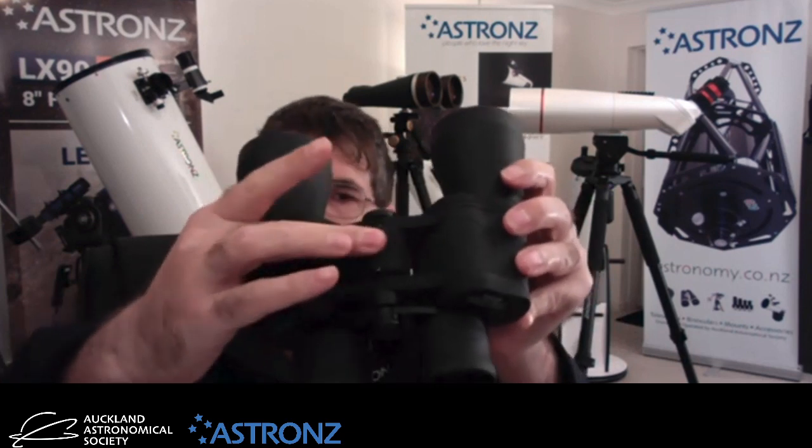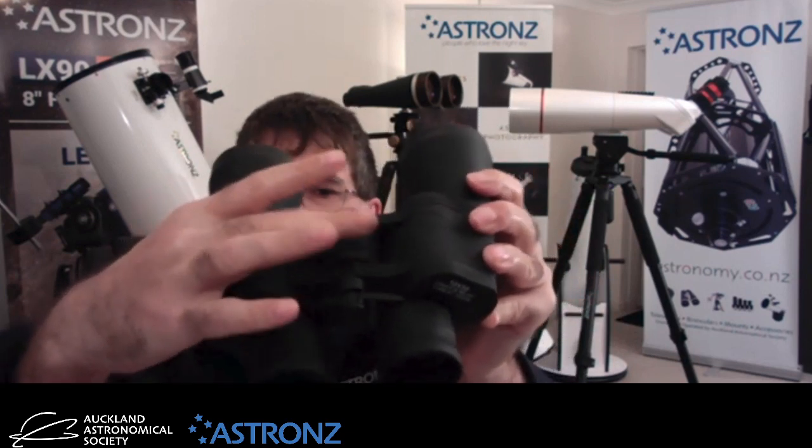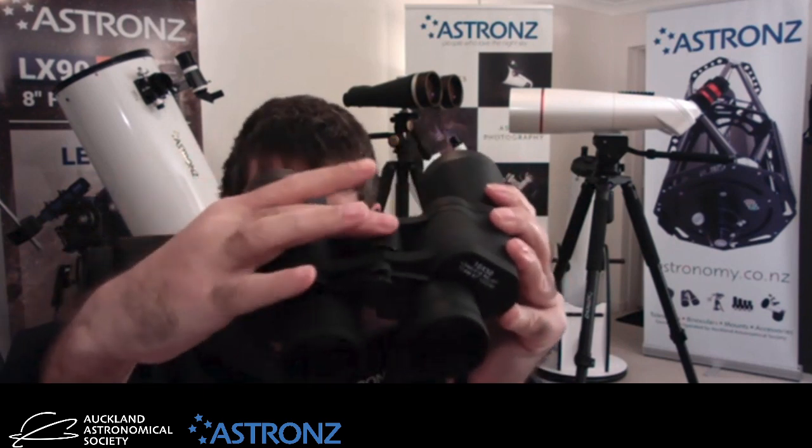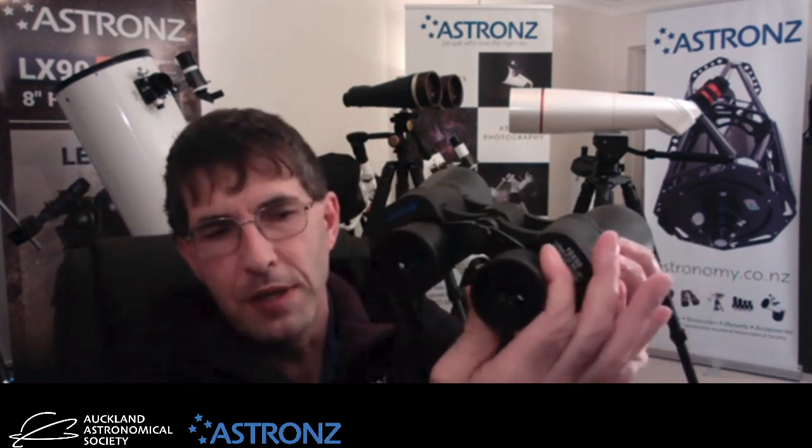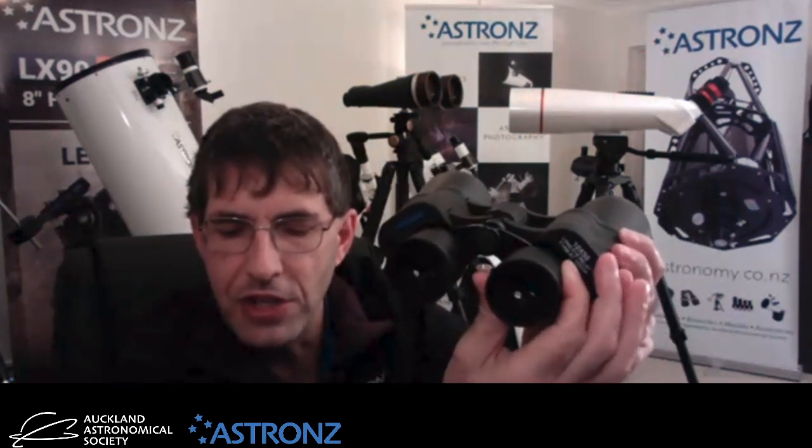Another issue is focusing. Binoculars can either have a central focus mechanism or a focus on each eyepiece separately. Looking at our little 10 by 50 binoculars here, you can see that at the top there's a central focus mechanism. It just rolls with the finger that way, and it moves the two eyepieces in and out to focus together. All nice and handy, but the two eyepieces do move together, and there's a whole mechanism for that. In these particular binoculars, the right eye has a separate diopter adjustment, so you can adjust the right eye separately. This is good for people who have eyes that are slightly different, for example if you have astigmatism in one of your eyes.